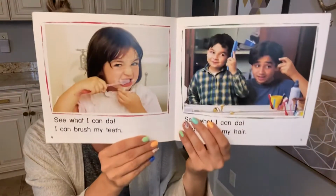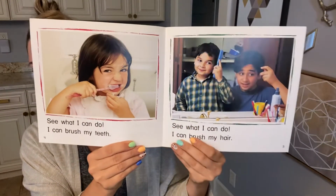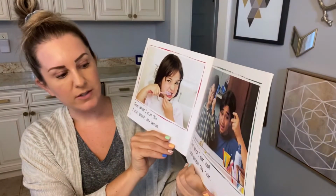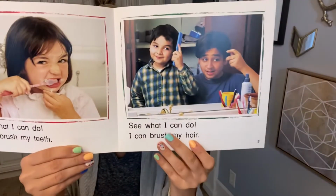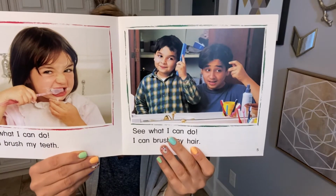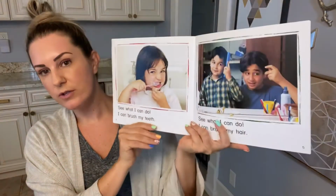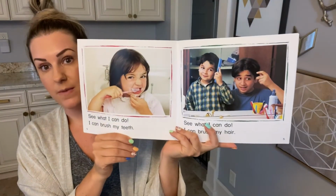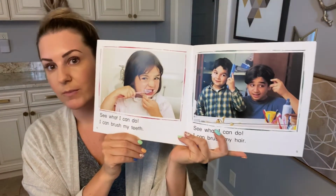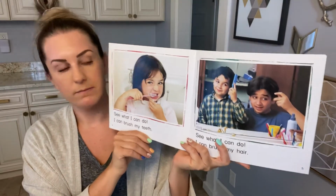See what I can do. I can brush my teeth. See what I can do. I can brush my hair. Do you brush your teeth in the morning or in the evening or both? I try to remember to do both, but sometimes I forget.